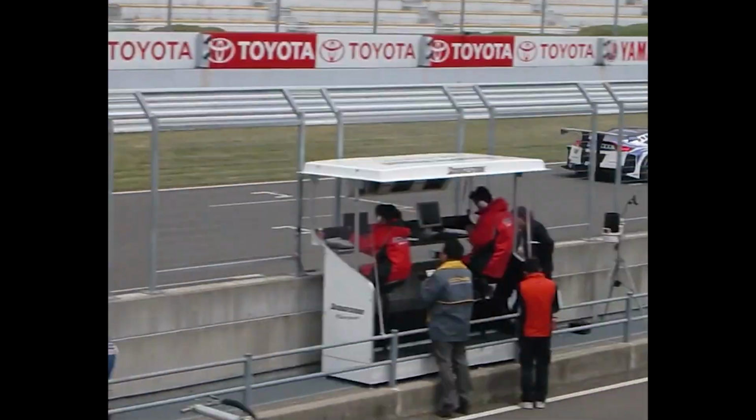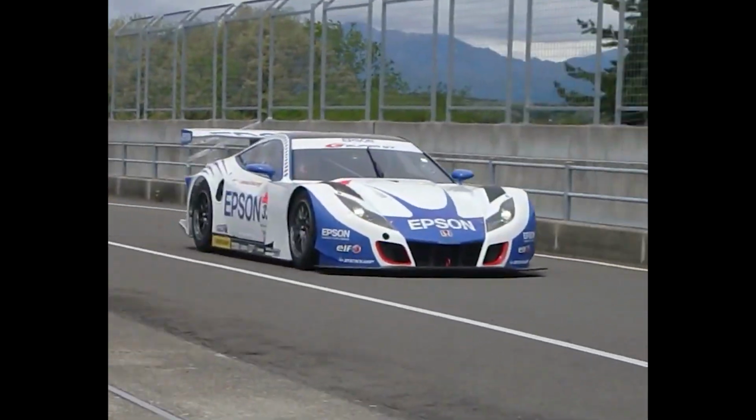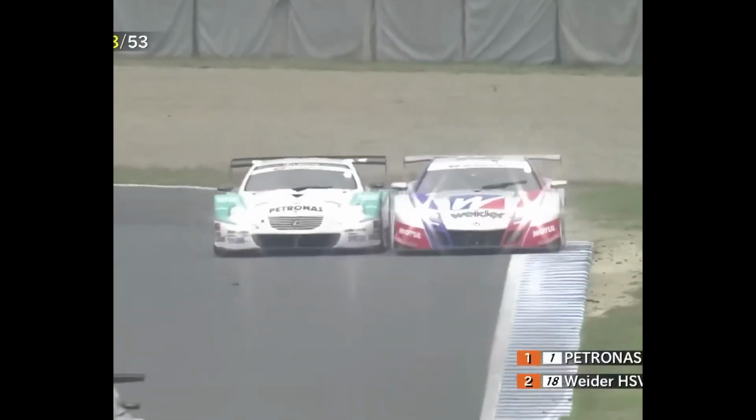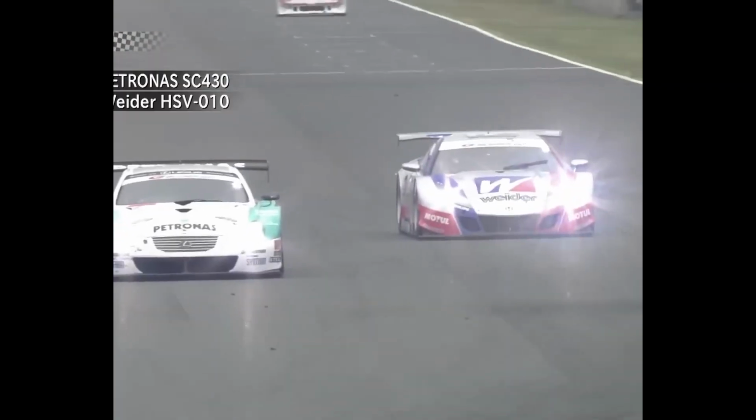While other teams in the GT500 class were using turbocharged engines to get more power, Honda stuck with a naturally aspirated route for a few reasons. One of the main advantages was the linear power delivery. The drivers had more control over the car's acceleration and could better manage their speed coming out of the corners. In a race series where fractions of a second matter, that control was a big deal.